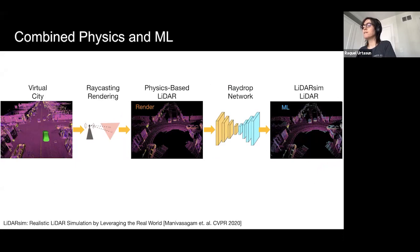However, raycasting generates more returns than real LiDAR, since the return light does not always meet the detection threshold. We call this phenomenon ray drop. Ray drop is complicated to simulate by physics alone, because we don't know the physical parameters of the real world. Fortunately, using a ray drop network, we can leverage real-world data and ML to bridge the sim-to-real gap.